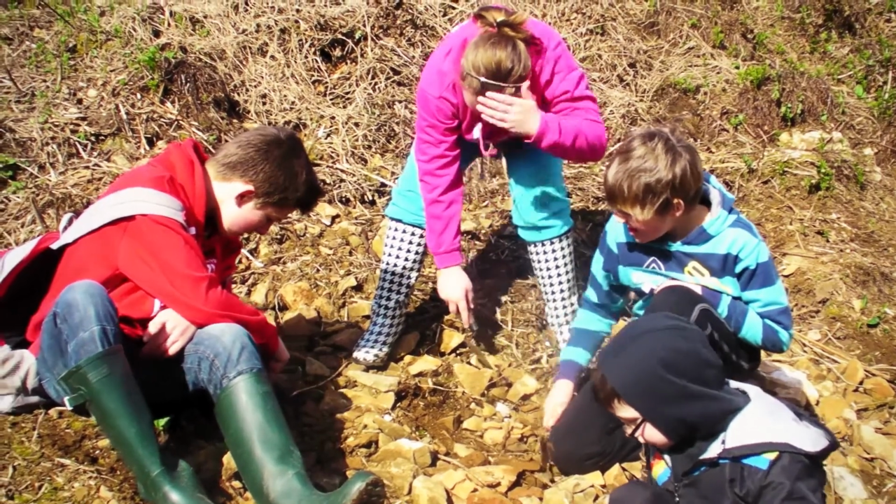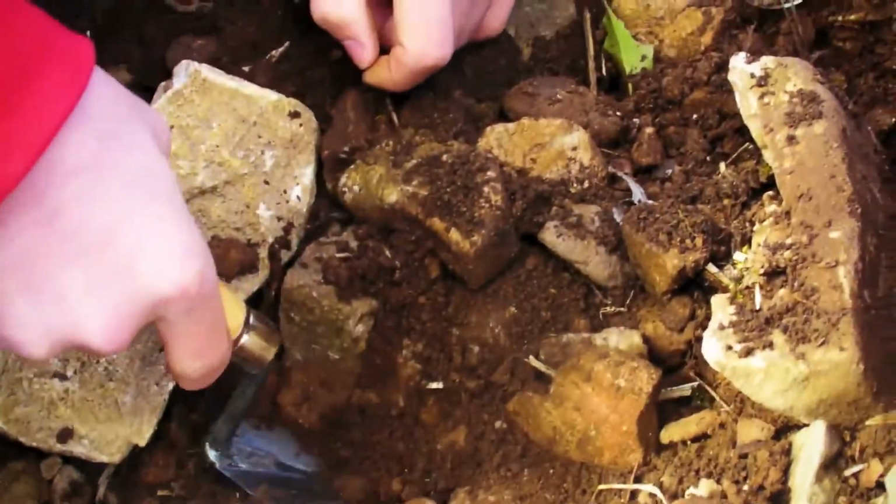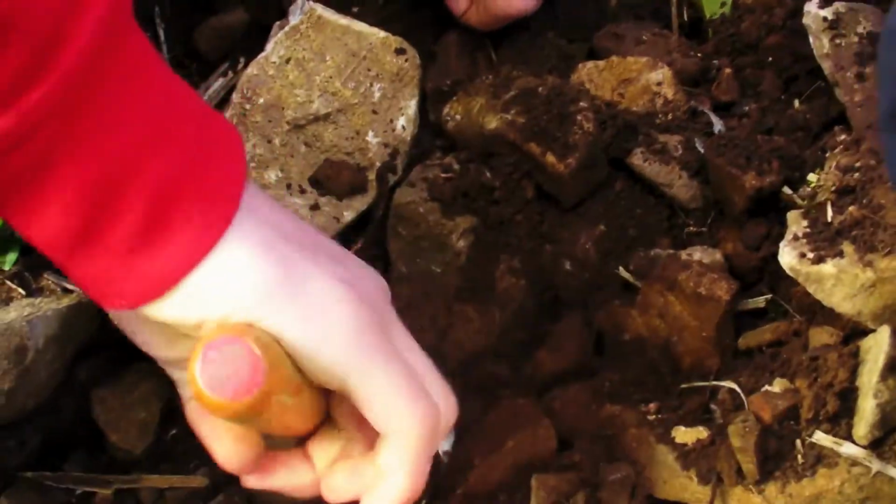We got to work digging to see what we could find. Let's go digging, digging, digging till we hit some gold.